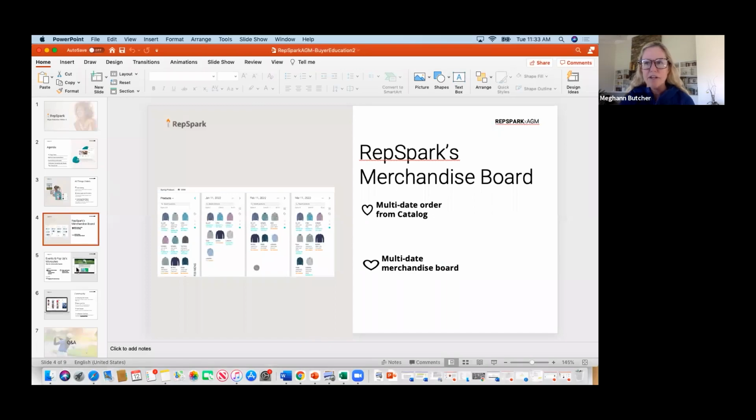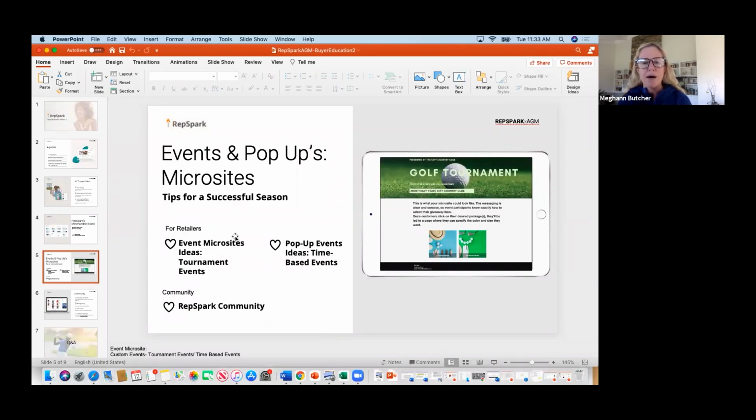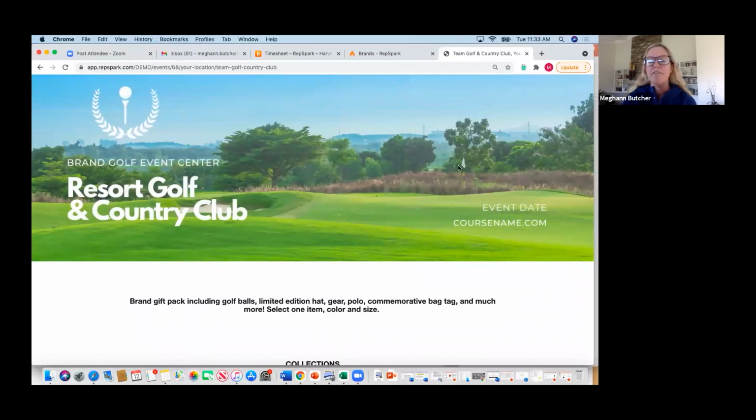The next thing that we have on our docket is the events and pop-up microsites. So as we're moving into a season of events, probably at your club, RepSpark does have the capability, working with our brands, to provide pop-up shops, events. We're seeing a lot of brands working with their pro shops to do these kind of holiday special, special thanks at Thanksgiving events. And it's a really great way for you to provide special product to your members that you may not carry in shop. Perhaps you carry a lot of men's clothes, but maybe you want to add some women's clothes as we get close to Christmas in the form of a pop-up shop.